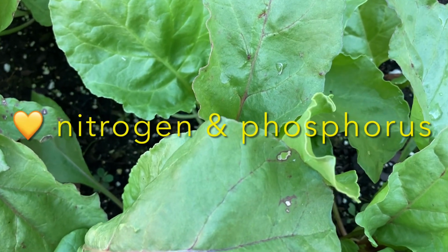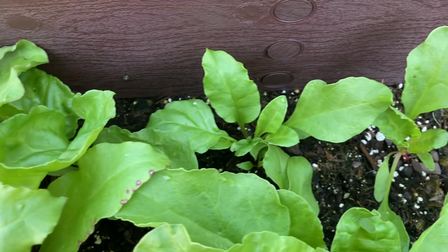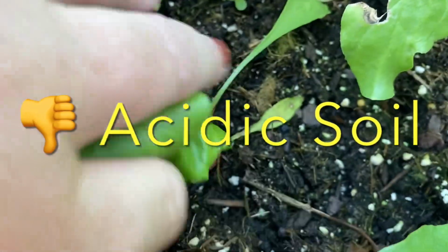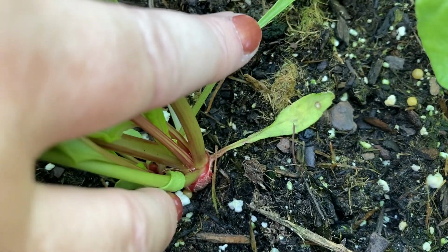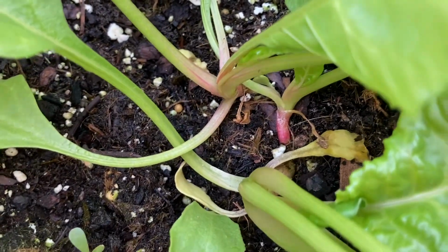All right, you guys, today is June 12th. I'm in Zone 5, Northwest Ohio. I am looking at these beets back here, and I planted two different kinds. And you can see they're going pretty good. Get in here and look. And I'm really not seeing any heads popping up yet. But that, you can see right there. That's red. I've got that candy cane looking one and an all white looking one. So again, I can see a little bit of red down here.